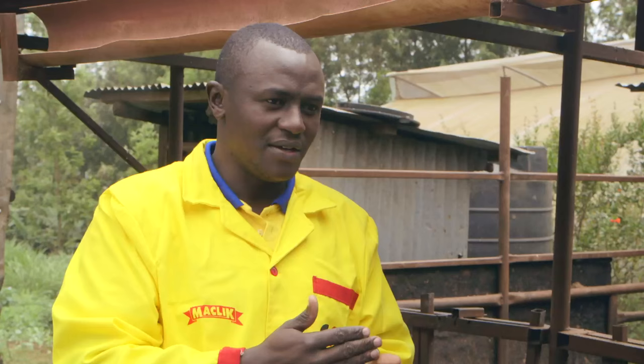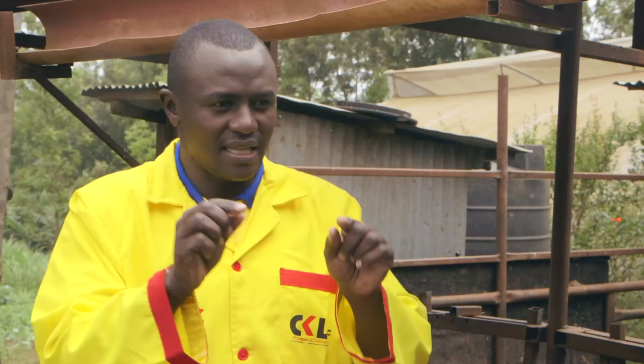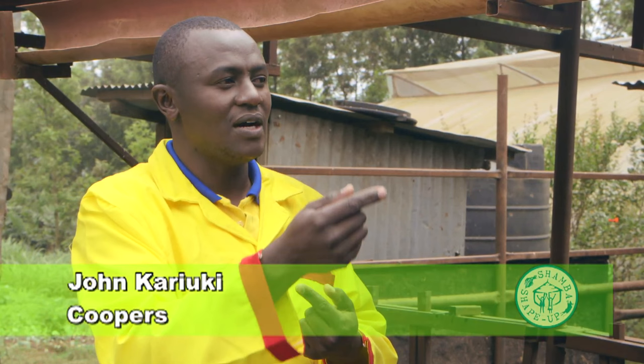Yeah, the first cycle comes on the 45th day. If you're able to spot from the 45th day, you're able to check the next 18 to 22 days and you observe the vulva had swollen and there is also a clear discharge coming from the vulva.